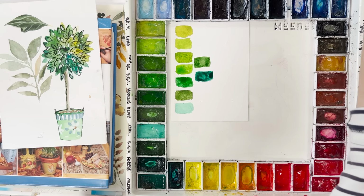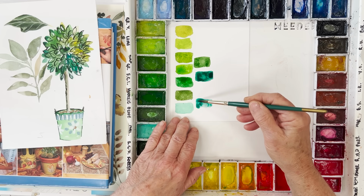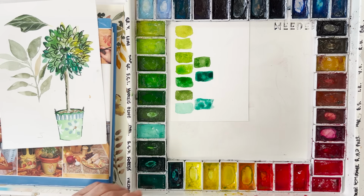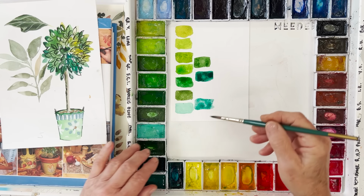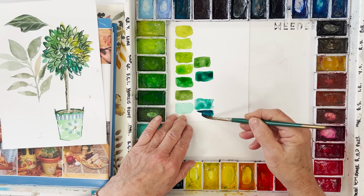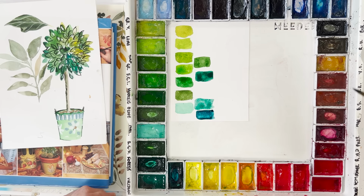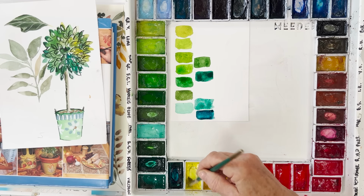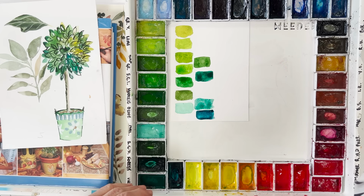And then we've got Viridian, which is very bluish. And you might want to add occasional leaves in these more blue or more yellow. You could do that. And then we've got turquoise. That's a good shadow one for this plant too. Okay, so that's turquoise deep, that is. And then we can quickly have a look at our yellows, because we'll have to put some yellow in there, won't we?